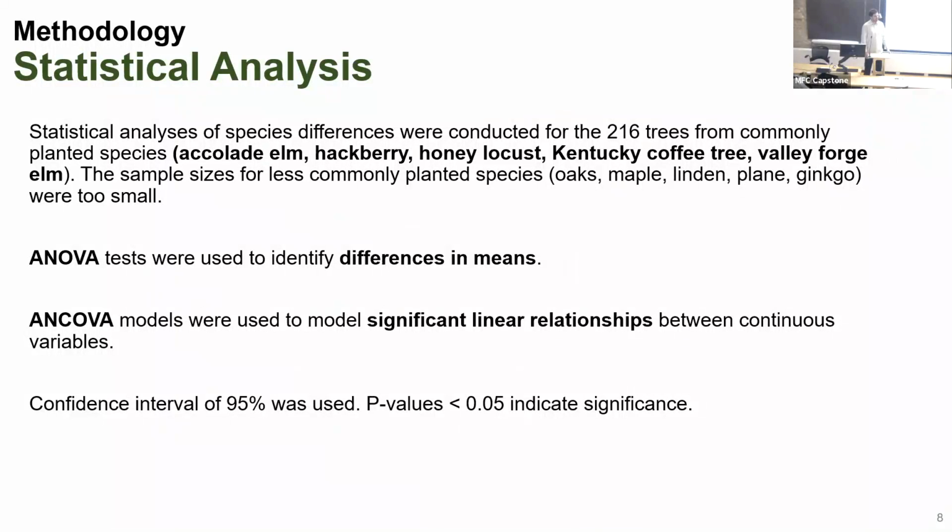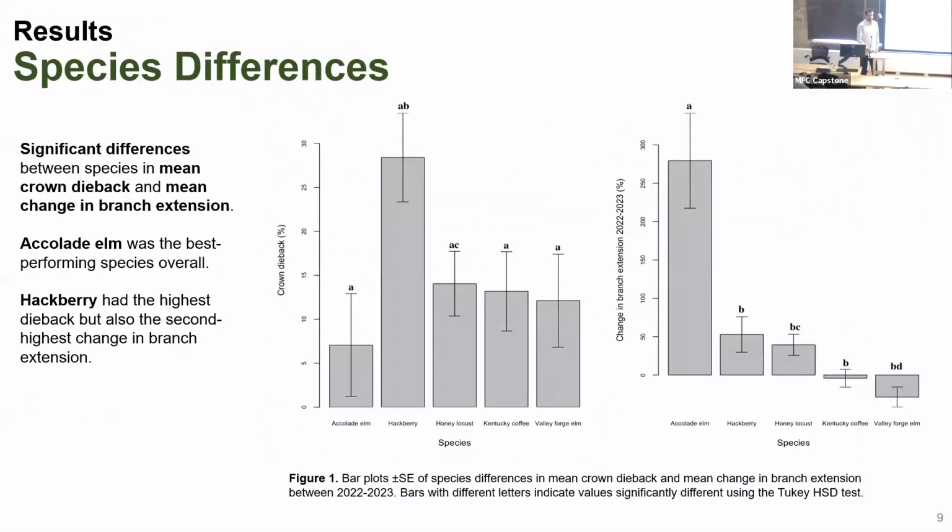So we used ANCOVA tests to test for differences in means, and ANCOVA models were used to model significant linear relationships between variables. A confidence interval of 95% was used, so p-values less than 0.05 indicate significance. We found significant differences between species in terms of crown dieback and change in branch extension. It seems like accolade elm had the best performance overall, as it had the lowest crown dieback and the highest change in extension.